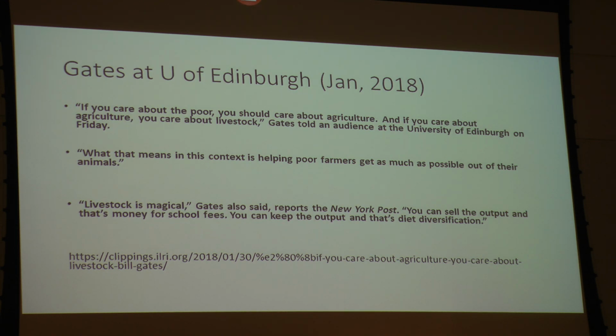And Bill Gates is very interested in having an impact on these poor populations. And he's said some interesting things. If you care about the poor, you should care about agriculture. And if you care about agriculture, you should care about livestock. What that means in this context is helping the poor farmer get as much possible out of their animals as possible.